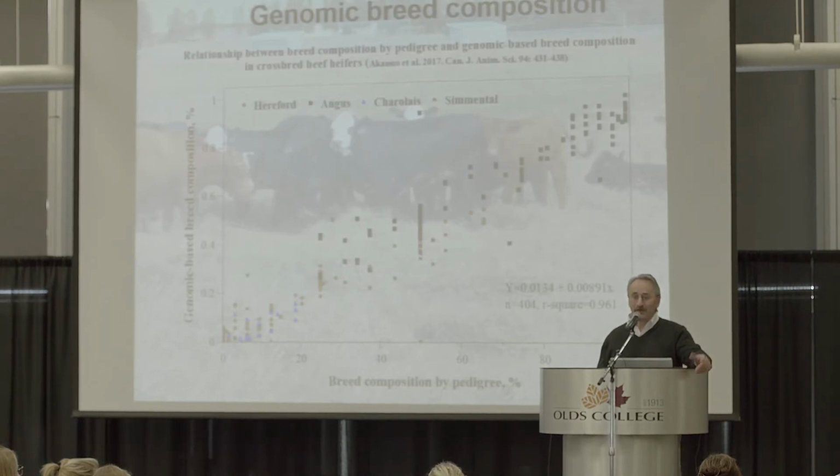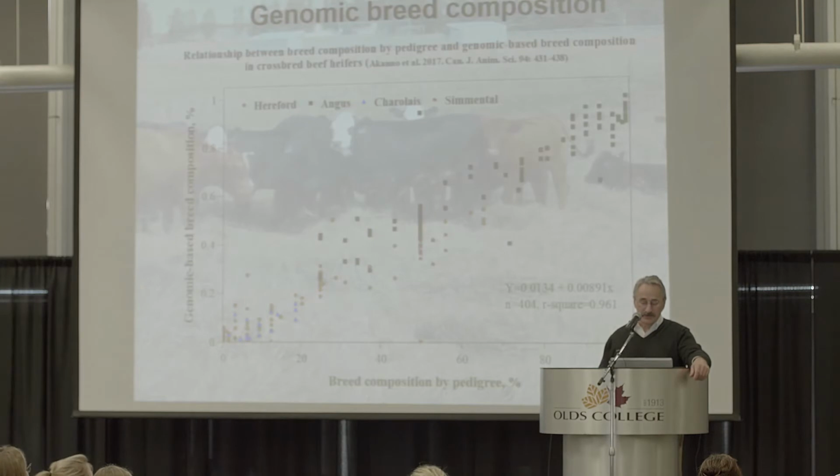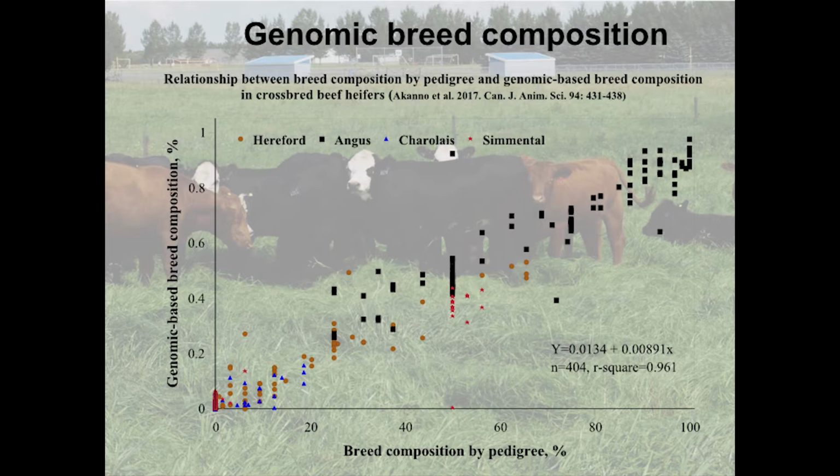We were told that was a certain breed of sire, and it wasn't, and genomic breed composition picked that up pretty good. So we can use that. So we know it's accurate. It's probably the gold standard. It is the gold standard for breed composition in cattle.